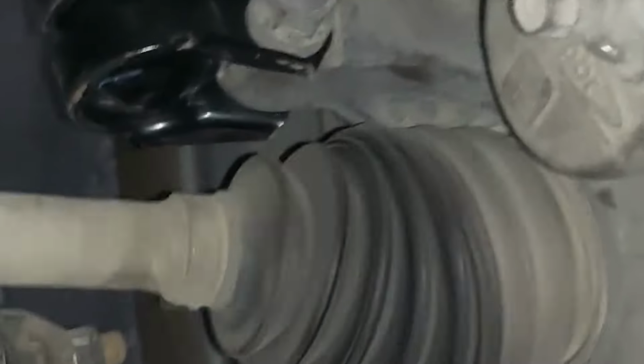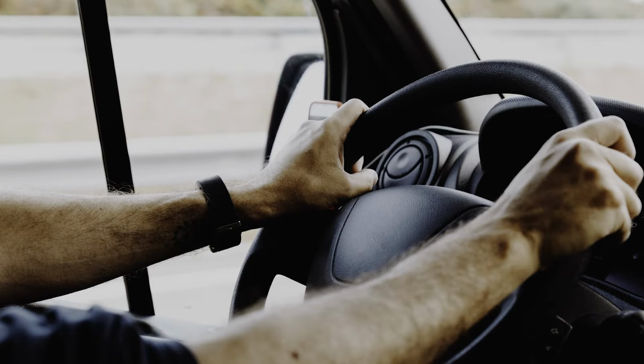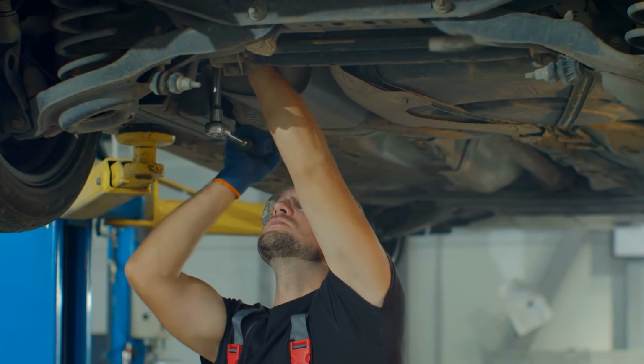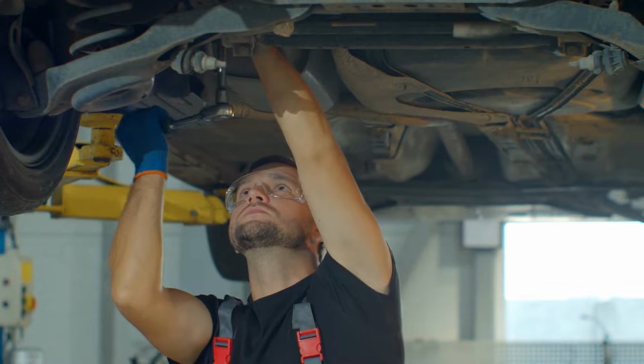To check if your CV joint is worn, see if the noise or vibration changes when you turn a corner. If the vibration gets worse, it's likely because the CV joint is worn out and needs replacing. You can also visually inspect the rubber boot that covers the joint for any splits or tears.